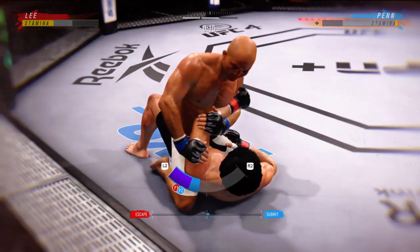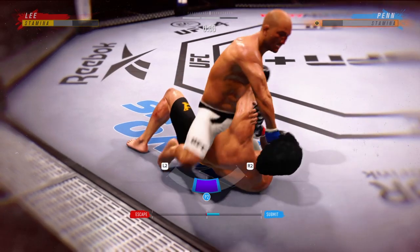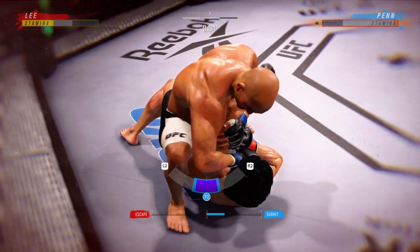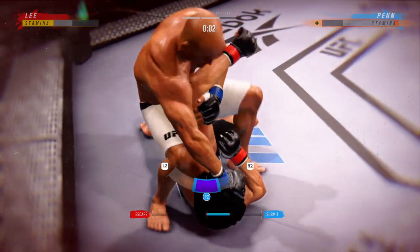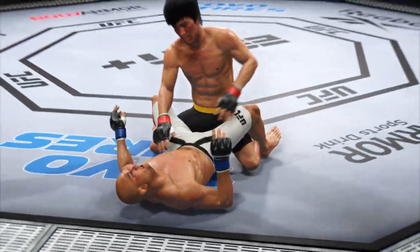Now the guy's got an armbar. He's attacking it. He's going to attack the armbar here. Continuing to try to manipulate the head here. Oh man, that was slick. All right, so that's the end of the round.